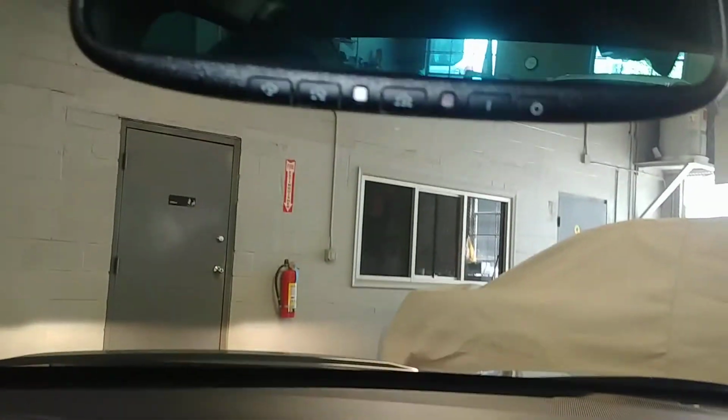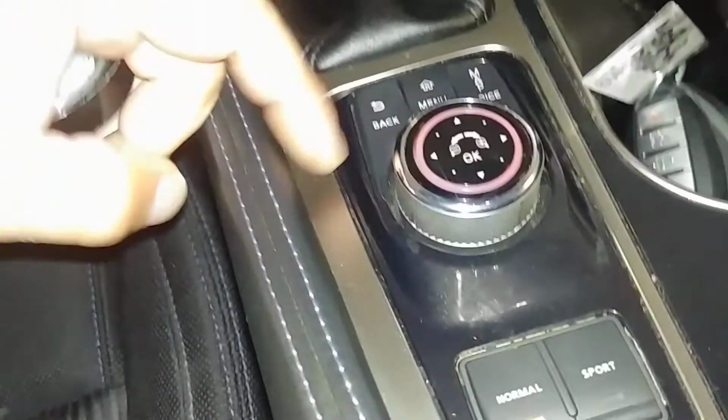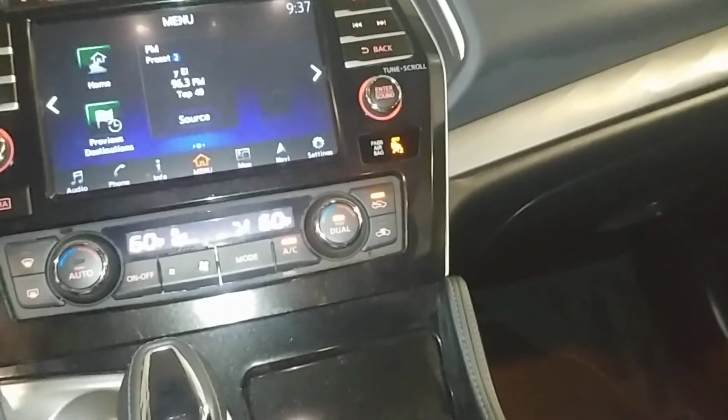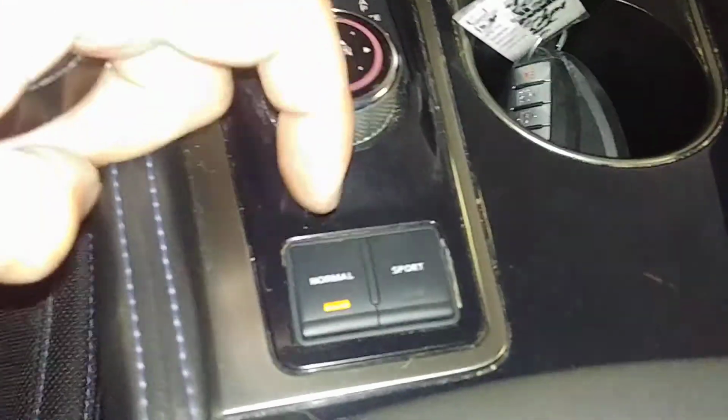It's got your home screen up here. Looks good. You got your map and your voice and your home screen. All that good stuff right there. Boom. Got your normal and sport. I like it. I like this car. Open up the trunk.